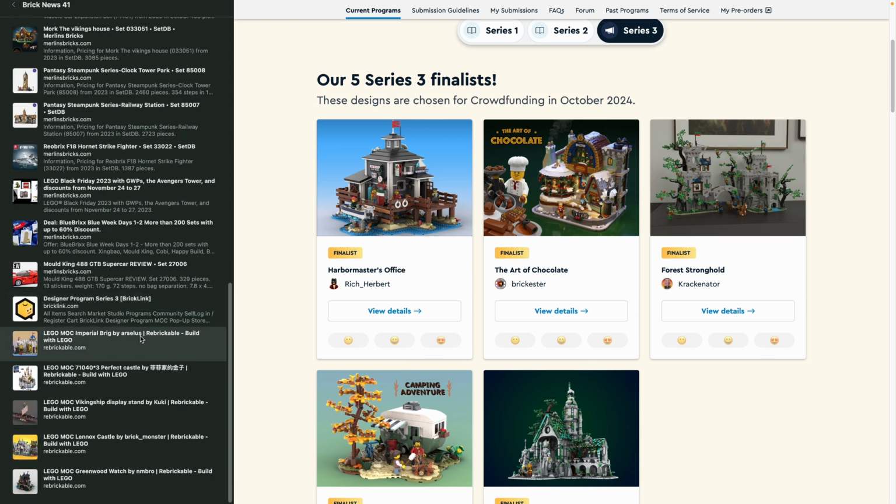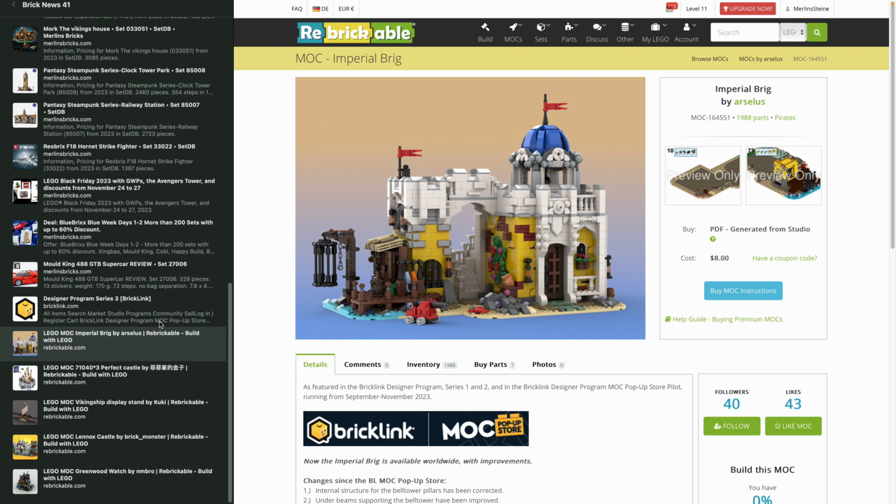With that, we're moving on to MOCs of the week. And here I have only 5 this week, simply because of lack of time. I have to be a bit quicker about it compared to usual. Anyhow, let's move on. The first MOC is Imperial Brick by Arcelos, I guess.